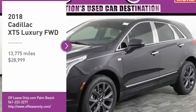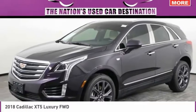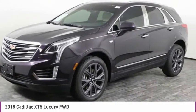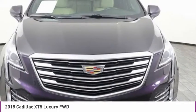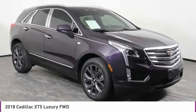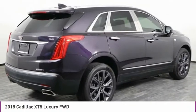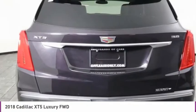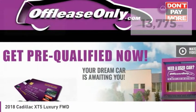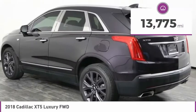Come test drive the 2018 Cadillac XT5. The Cadillac XT5 was crafted to adapt to your needs while expressing your distinctive sense of style. Visually striking and intelligently designed, this crossover outsmarts any task with progressive technology and an accommodating interior, and is priced below $30,000. This vehicle has less than 15,000 miles.